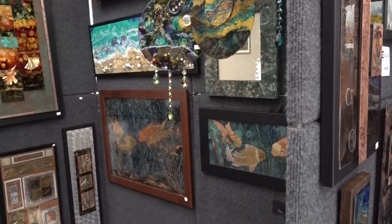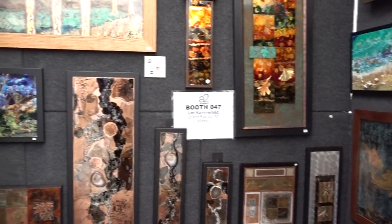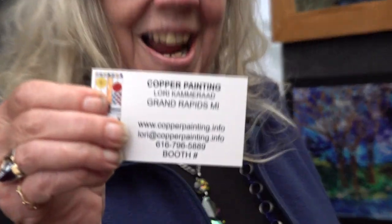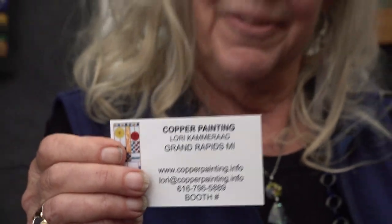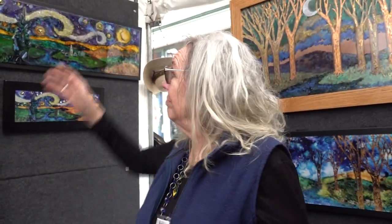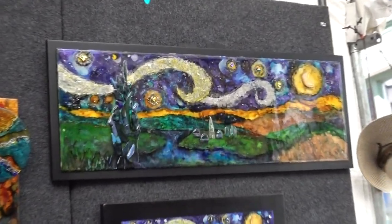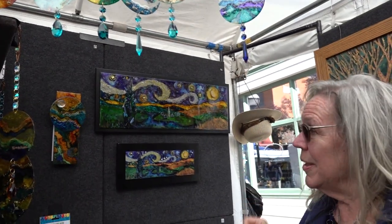Fabulous, fabulous artwork. Now, if we're real lucky, we might be able to get a little interview with the artist here. Yes. Hi, what's your name? Hi, I'm Lori Camrad. This is my card. I'm influenced mostly by Frank Lloyd Wright and Van Gogh. I have Starry Night that I did after I went to the immersion show. Nice. For Van Gogh. And I paint mostly with alcohol dyes because of all the colors.